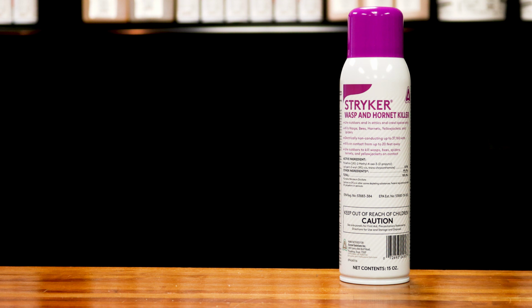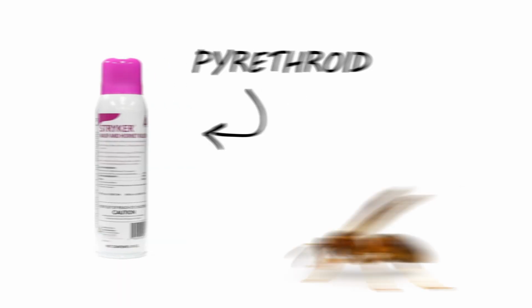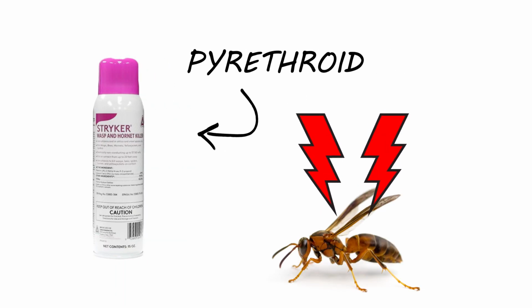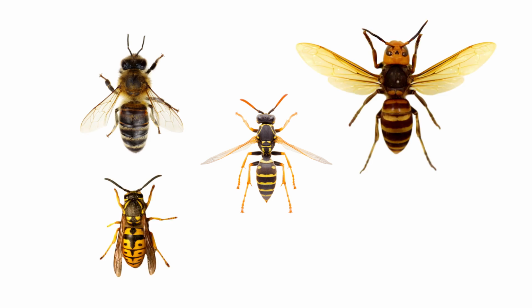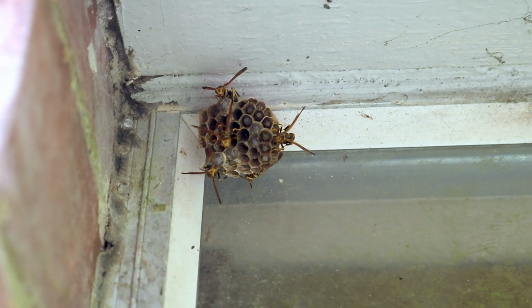Stryker Wasp and Hornet Killer is a 0.1% Prallethrin insecticide. This product is a pyrethroid that works by interfering with the insect's nervous system. Stryker Wasp and Hornet Killer is labeled to control wasps, bees, hornets, yellow jackets, and spiders, but it's often used to treat wasps and their nests.